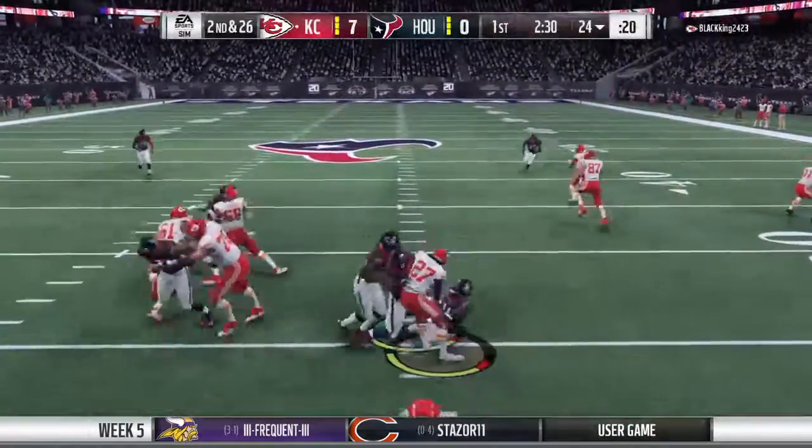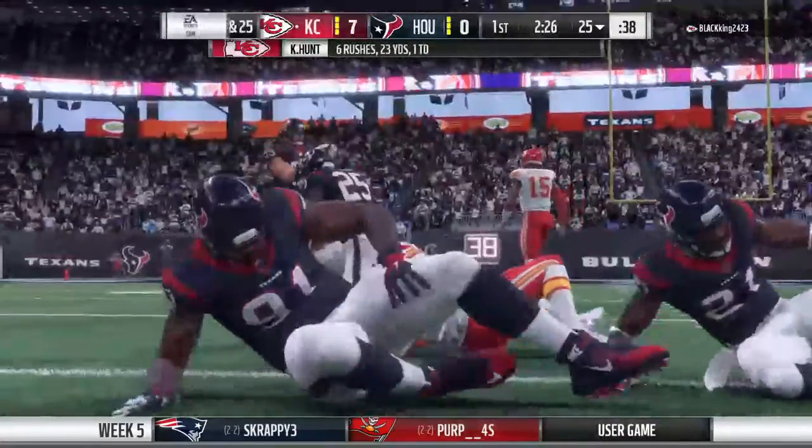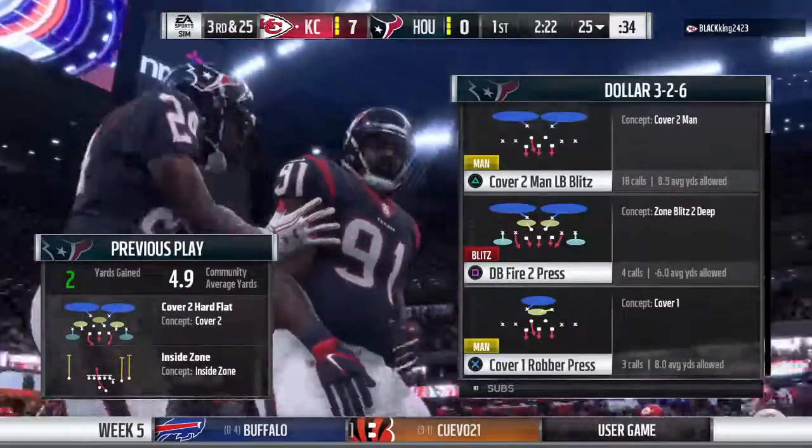They'll run it now out of the gun. And he'll take this one up close to the 25-yard line. They get 2 yards back, but they're going to need a lot more than that here on third down.